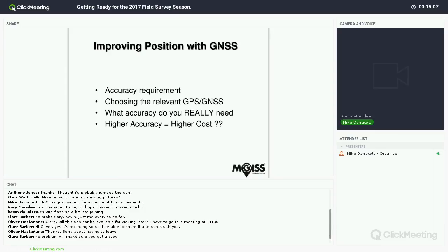So just a couple of slides now on accuracy itself. So if you're wanting to improve the positional capability, the positional accuracy of features that you're capturing, whether they're point, line or area features, you really need to find what is the best type of external receiver to use. And one of the questions that we ask a lot of people is, well, what accuracy do you really need? And the reason that I emphasise the word really is a lot of people think that they can achieve really high levels of accuracy at an increasingly low cost.